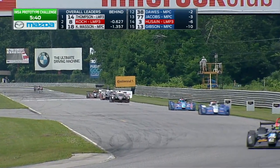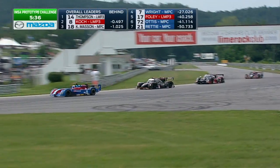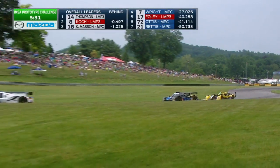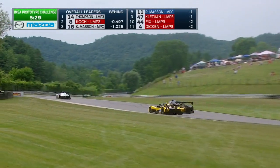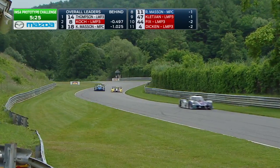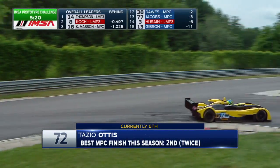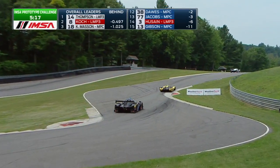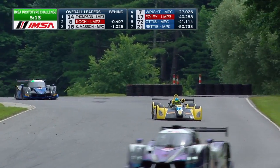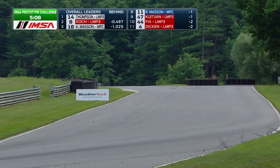Blue flags. Yeah. Blue flags are being waved. They are making the MPC cars and the LMP3 cars ahead aware of the fact that the leaders are coming through. But that being said, there are still battles out on the course. Right now, Matthew Dickin has given way to the number 72 of Tazio Otis. Tazio is currently in 6th position overall, 3rd in the MPC category. Matthew Dickin is very slow, Jeremy. Either he used up the best of his tires or he's got an issue.